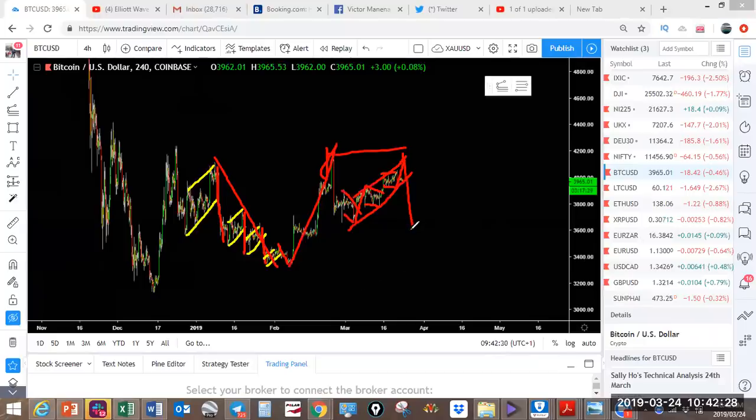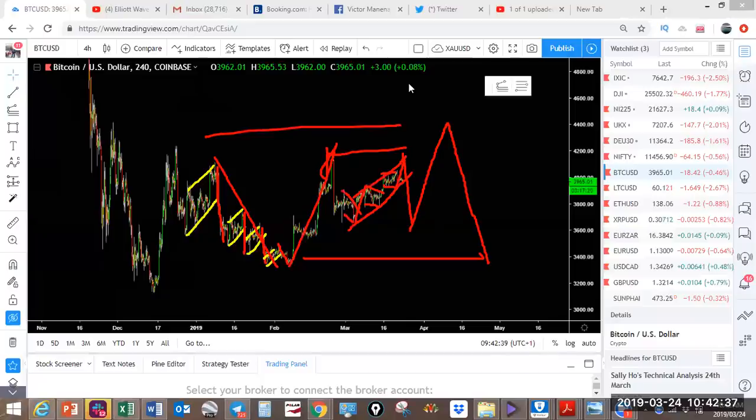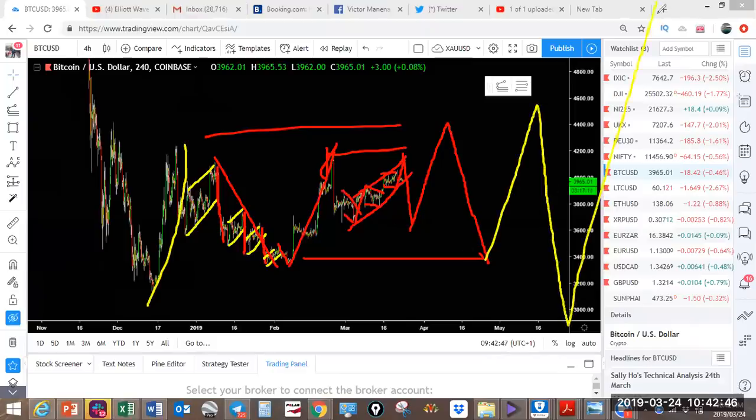Dropping there again will mean that you may have a structure like this and then this. This will now be a whole corrective structure here. 1, 2, 3. Let's do it cleanly. 1, 2, 3. Last move to the downside, and then the push to the upside, as I've shown you in the higher degree. Let's clean this up a little bit and show you what we're expecting. So this is long-term focus. For now, this is the possibility. This can be making this structure here.